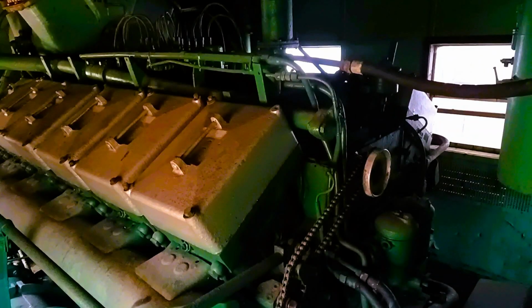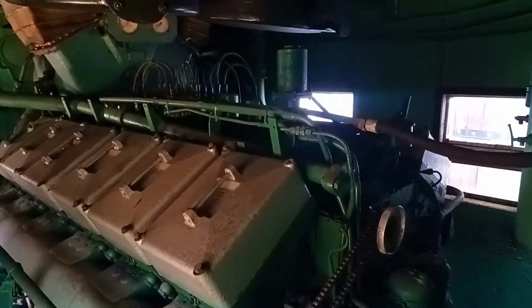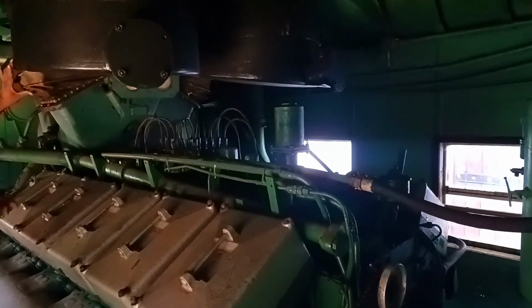Here is the prime mover inside the class S3 power car. The chance for seeing this was only because an officer at the premises was kind enough to open the doors of the parked trains. Hence, a rare chance to peek into the heart of one of the beasts that runs through the railways.